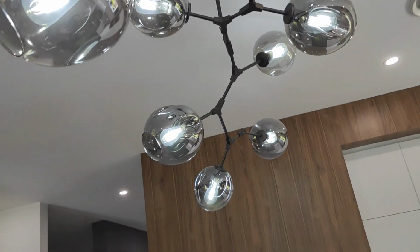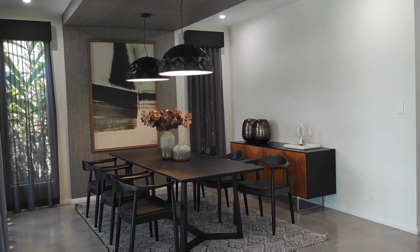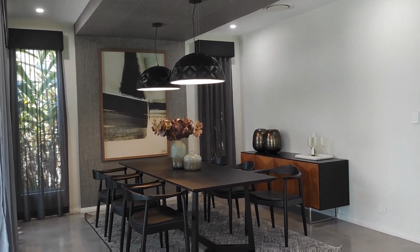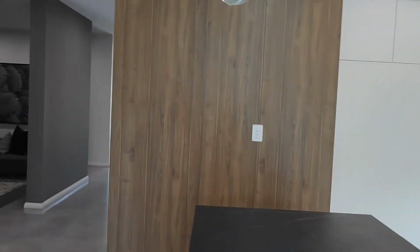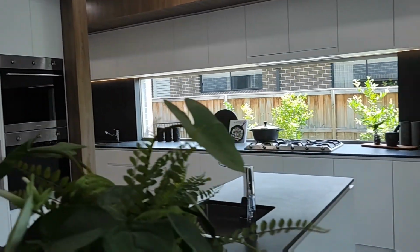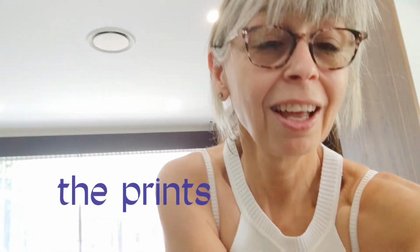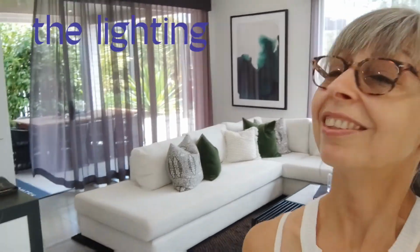Lights too. Why? How did they make all these designer finishing, lights and lamps and paintings? All this finishing just makes you feel ready to move in. That's the whole point of it, isn't it? Very, very nice. Really love the paper, the prints, the artwork, the design, and especially the lights. I love these lights, honestly. I love these lights. I love it.